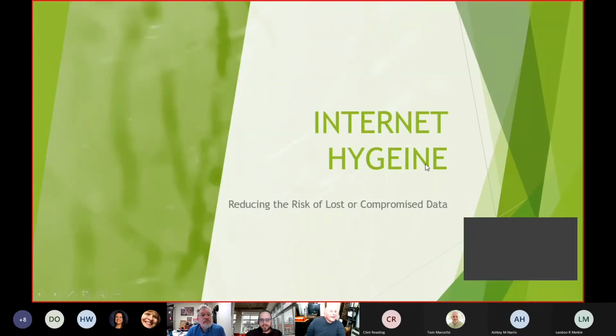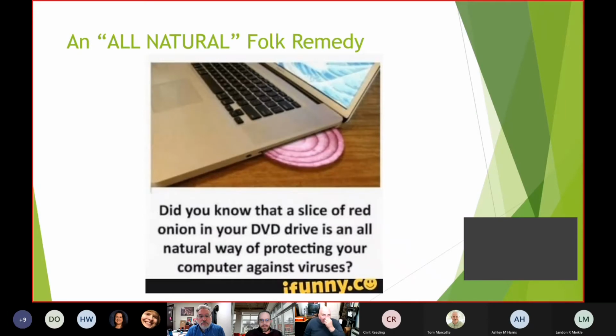All right, so I've got internet hygiene and reducing the risk of lost or compromised data. And I think a lot of it, of course, from the college, we can have a lot of data for students, et cetera, and ransomware that comes in sometimes with our internet browsing. But from your standpoint, it's probably going to be more of a financial kind of thing, or trying to steal your identity. So I put together a few slides here.